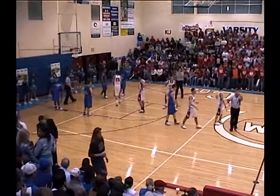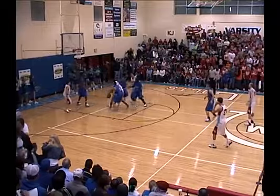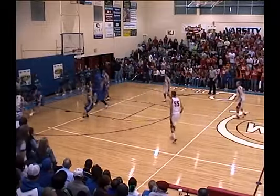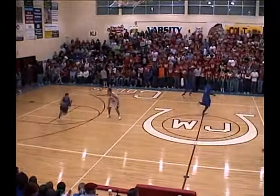Now, we've seen West Jess usually a very patterned offense, but they've been able to put some pretty big scores on the scoreboard as Eric Coker was up with the first shot from free throw line, and it's good. Coker misses the second one. Ryan Hager comes up with the ball for East Jessamine.